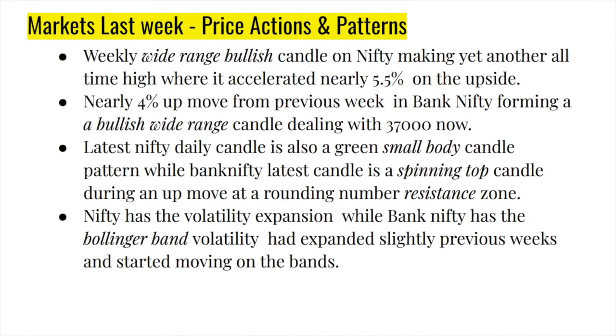On the daily candles, the Nifty shows a small-bodied but green candle, while the latest Bank Nifty candle is a spinning top at a resistance zone, which on a rise is slightly dangerous. But when you look at the momentum and the trend, it may not be a problem, just something to keep in mind. The spinning top is on the daily, which is short term; on the longer-term weekly basis, it's heavily bullish. Nifty has no issues, it's roaringly bullish as per the candlestick patterns.